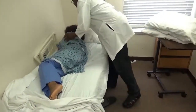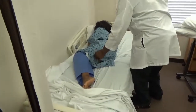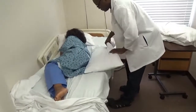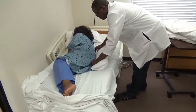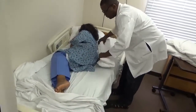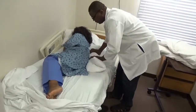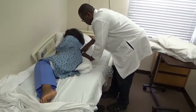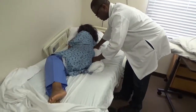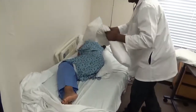All right. Let me adjust this pillow so you can be more comfortable. Support the back so that the resident does not roll back. You fold the pillow this way and then support and push it. The next pillow goes under the arm.